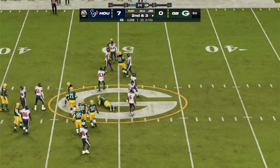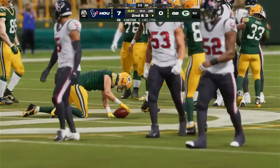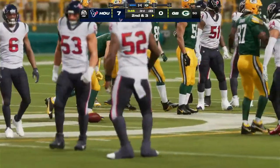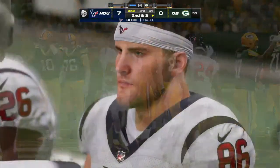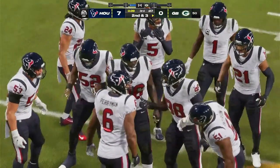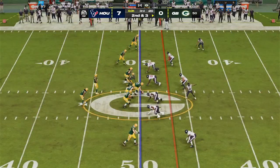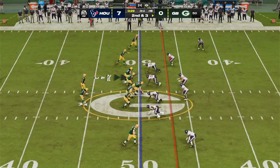He has it complete to Christian Watson. That'll go for a gain of 7, and it's second down. Was that a design pass, or what was that? It was built into the play call. He had the opportunity to either hand it inside, keep it himself to run it, or do what he just did. Throw that pass inside, hitting a receiver on the run. Now 2nd and 3.